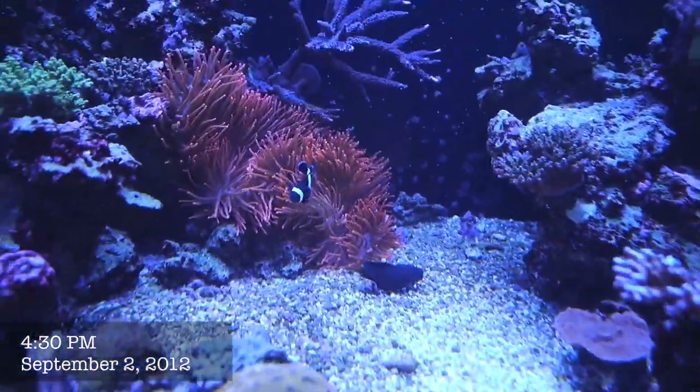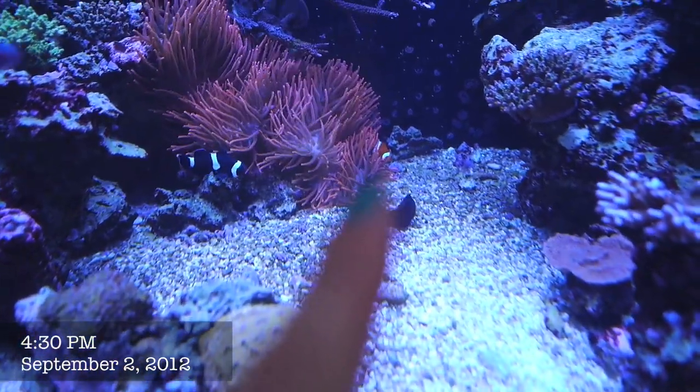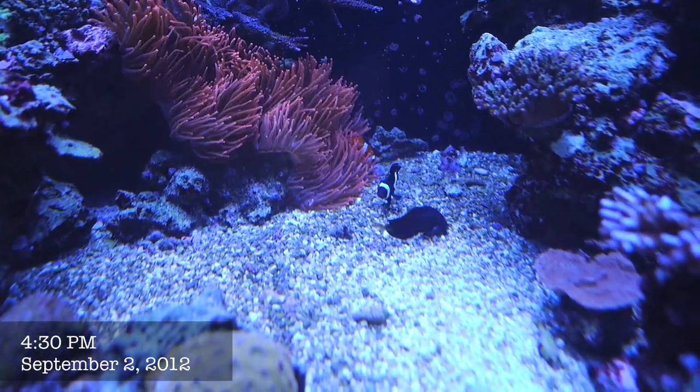There's a black clownfish right there, and then there's a Nemo clownfish right there. Ew, what are they doing? They look like they're having a lot of fun.